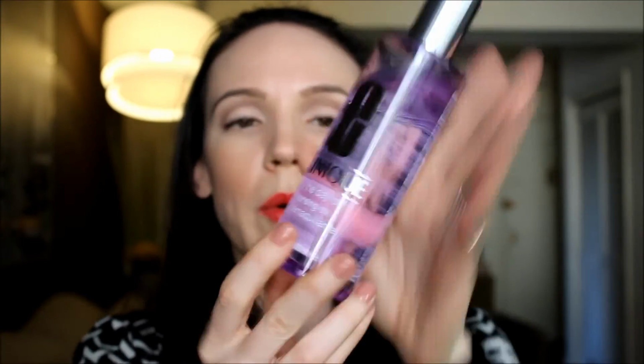So let's get started. First, I'll start with a cleansing oil, the one that I've been using. It's the Clinique Take the Day Off Cleansing Oil. Now Clinique makes this Take the Day Off line. They make a cleansing balm, a cleansing milk, and a cleansing oil. It's amazing, I have to say. I have a lot of really high priced cleansers that I've tried out.